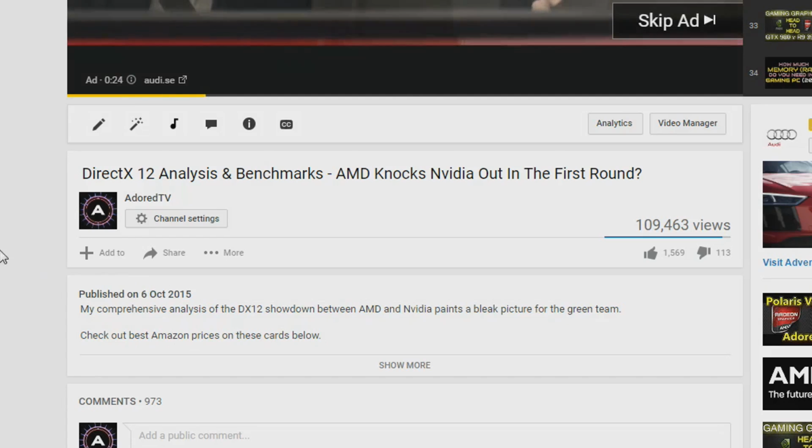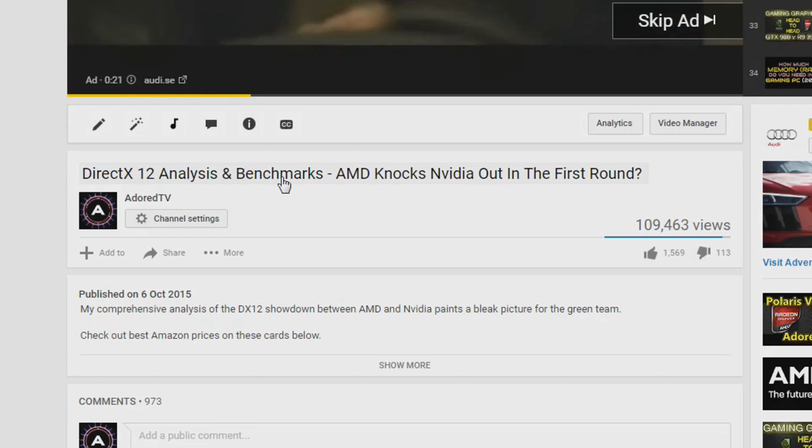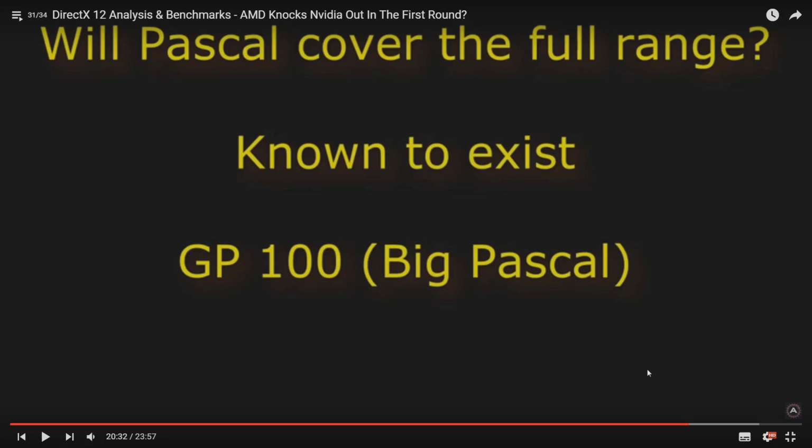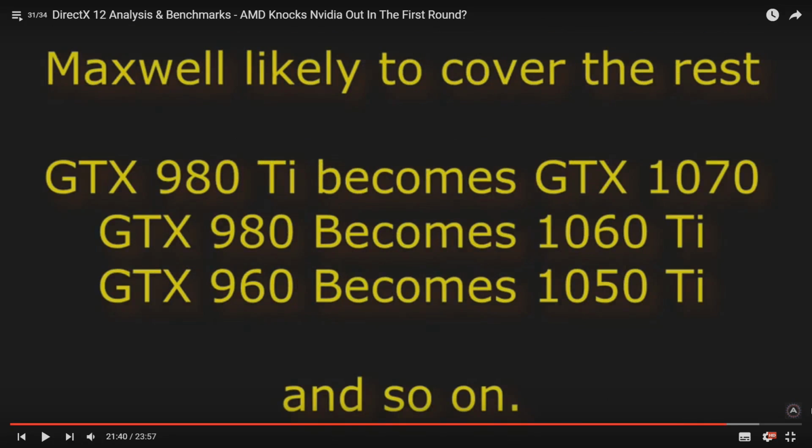which incidentally, back on the 6th of October 2015, when I did my very first DX12 analysis, where I pointed out that AMD had a large DX12 advantage, what I said back then was Pascal would only cover GP100, the big Pascal, and that Maxwell was likely to cover the rest. For example, the GTX 980 Ti becomes the GTX 1070, and so on. That was back in October last year when I basically predicted what would happen here. And I just like to remind people of that, especially the ones that gave me stick for it.